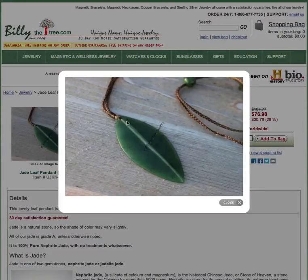You can tell that it's a leaf. It has this very simple vein that goes down the middle. It's a beautiful detail. This is paired with a braided cord necklace. This could also be paired with a leather cord necklace. This pendant looks so much more natural. It looks so much more casual. It looks so much more earthy.